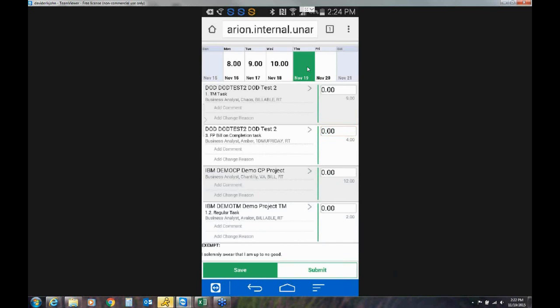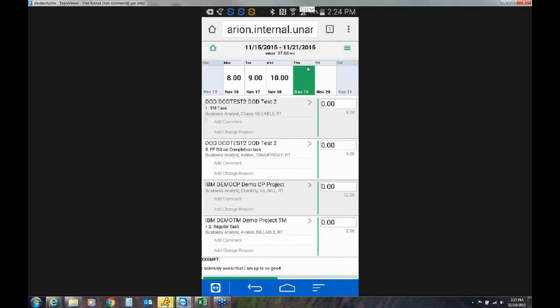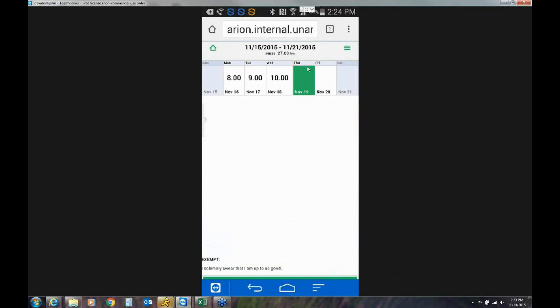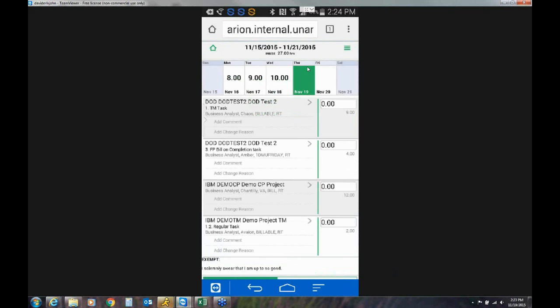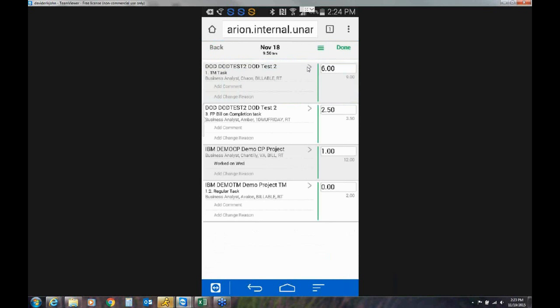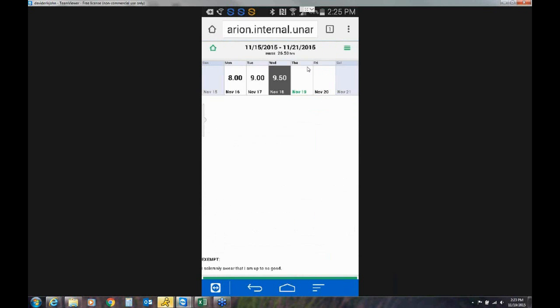Okay, so now up at the top, there's another little thing here that allows you to do a couple of things. One is toggle project details. In cases where you may have monthly, semi-monthly or biweekly timesheets, it might be that your phone is small and it's just hard to look at everything when all the lines and the date grid are in it. So what you can do for that is toggle project details, and then when you go into a particular day, it takes you to another screen that has just the individual timesheet detail lines in there, and you can modify these as necessary, and then when you're done, it'll take you back to here.